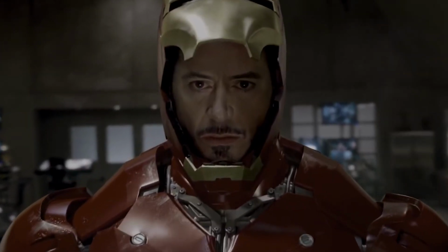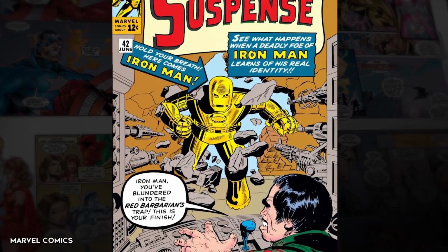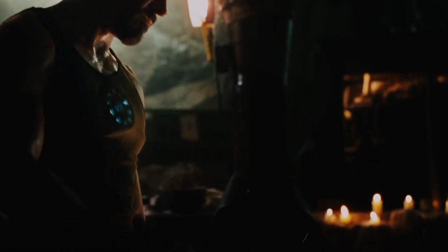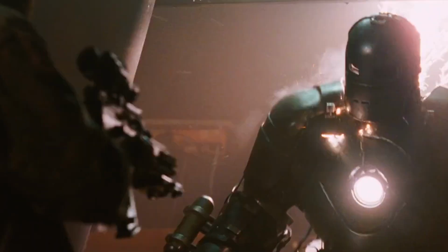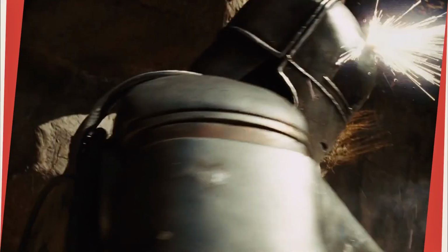However, he never did get around to his original all-gold tin can that he first appeared in, though he got close. Tony was one of the most comic-accurate origin stories, which means the suit he built to escape the cave in prison was directly from the comics as well. The big clunky suit built in a cave with a box of scraps mimics Tony's escape from the comics, and since then he's only gone up.